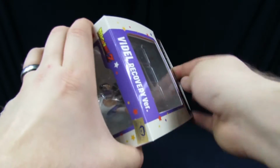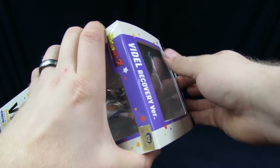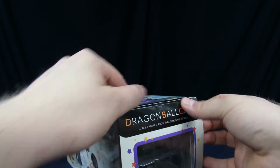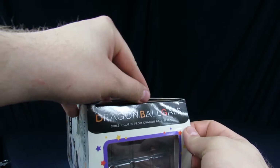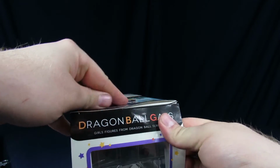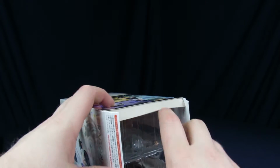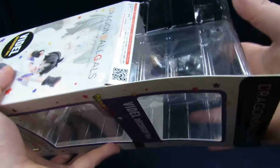So, never got the original Videl figure. Don't really plan it. God, why does nothing want to cooperate? I'm about to rip this box and call it a day. But I might want to do a video with this, so I kind of need it to be good.